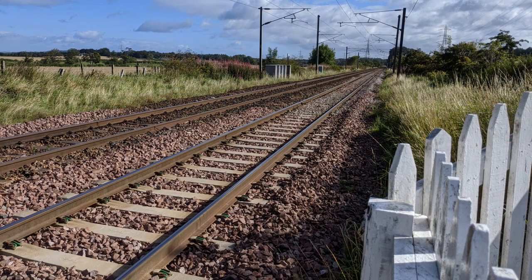So I've just arrived at the crossing. I've just taken a photograph from the fence. The white picket fence just demarks the beginning of the crossing. Now you can see the two main lines, the red line electrification, and some location boxes on the left hand side. That's the grey boxes further down the line.